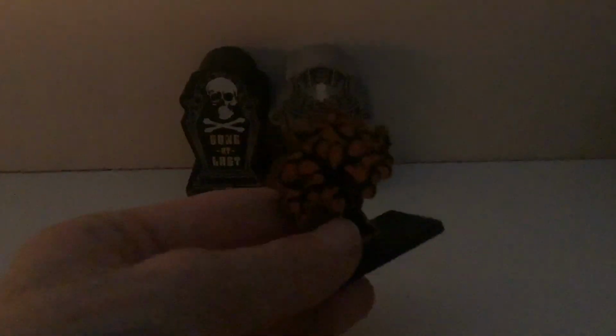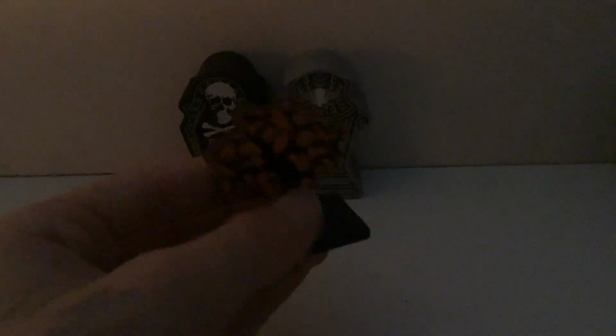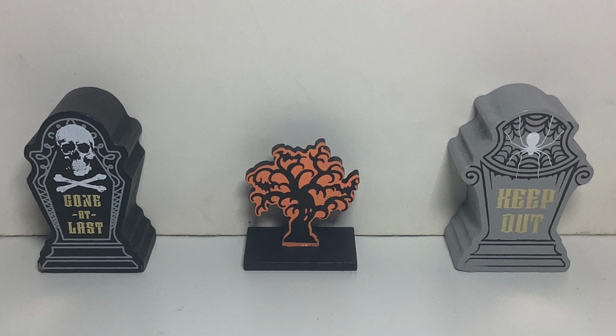And then here's another one that I got. This one's gray, and it has a spider on the top, and it says "Keep Out." And it's just $1. And then lastly, we have this little tree, and it's tiny, and it's the perfect size for them. It's little black wood carved out in the shape of a tree, and it has a little face on it. It's really adorable. And here's just it with some brighter backgrounds. You can actually see all the details.